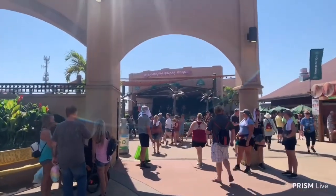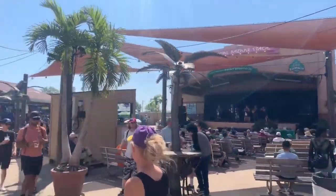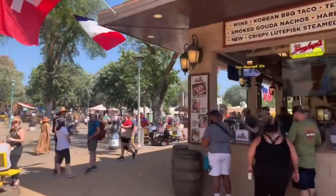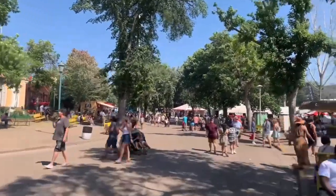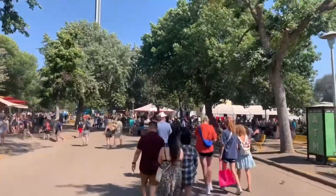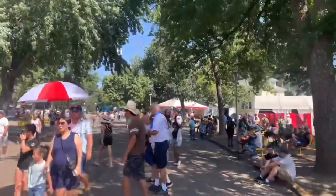Oh, I'm getting distracted, seeing this band playing. There is Shanghai Henry's, home of the crispy lutefisk steamed bun. If they bring that back next year, I highly recommend not trying it. Probably the most foul thing I've ever eaten at the State Fair, and I think most of the people I've spoken to feel the same way. Unfortunately, they only serve it in sets of four. So when you go to that Shanghai Henry's and get the lutefisk stinky fish steam bun, you're going to get four buns.